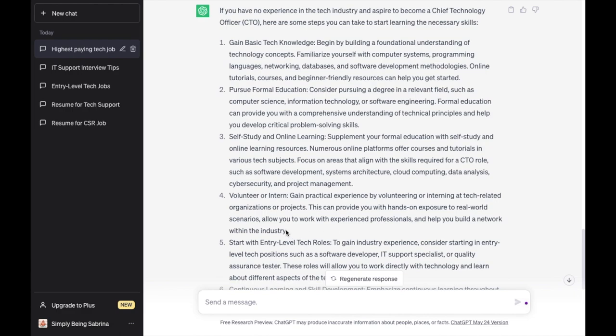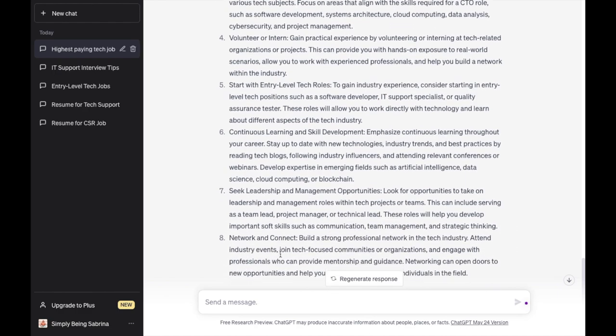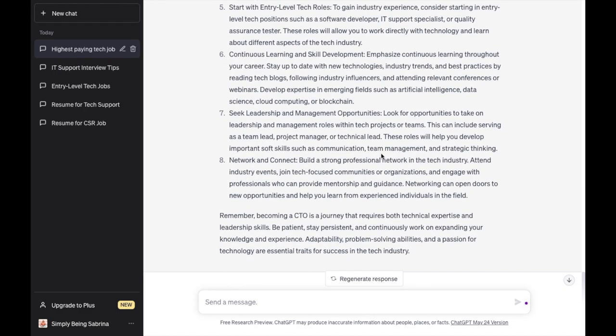Volunteer, intern, it tells you where to go, to start with entry-level tech roles to gain just some experience. You can get an IT support specialist or quality assurance tester job. These roles will allow you to work directly with technology and learn. And then it tells you some more, get some education learning. Also seek leadership and management opportunities, because you need some management skills, networking, building a professional network. There you go. Boom, here's your journey.